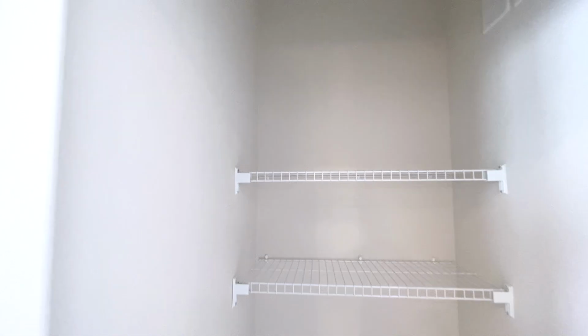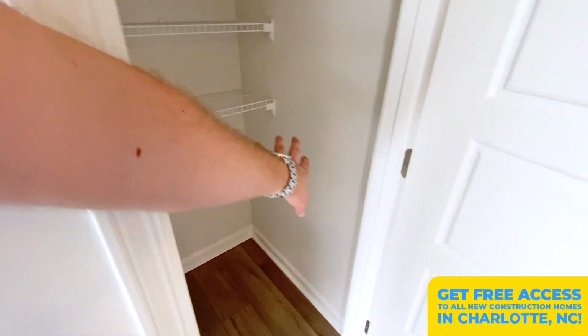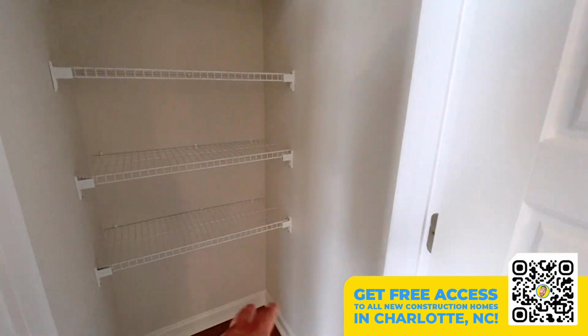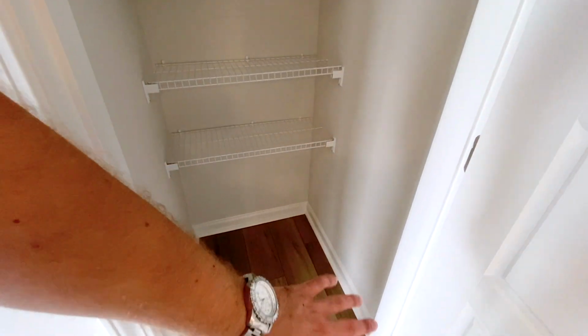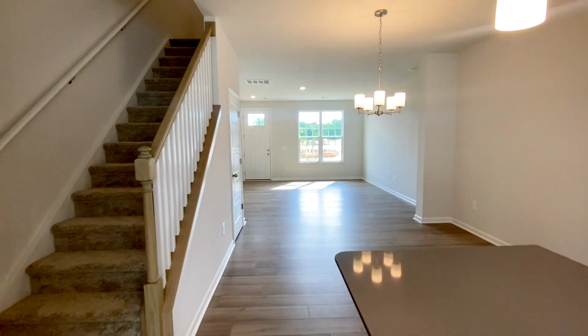It's hard to really show off the depth of this. There's a solid 2 feet right there back with the shelves. So if you want to put more storage in here, you want to be able to stack up some bulk items on the floor, if you're like me, I go to Costco all the time. So that wraps up the first floor.